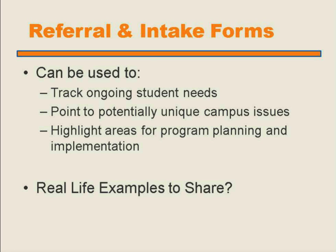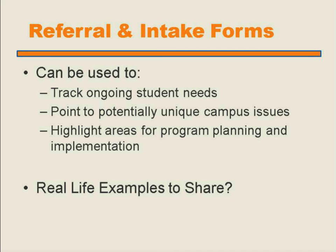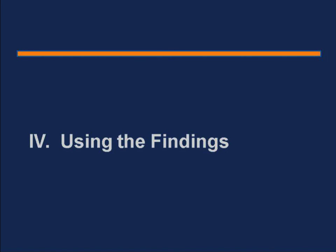And I know we have a question here if there are any real-life examples to share, but I know we're towards the end of our time, so I want to go ahead and turn it over to Carrie Lynn. Yeah, and I just want to also acknowledge that we are at time, and I know that probably a number of people will need to pop off. The last part, we did want to make the session interactive, so I hope that was helpful for those participants to be able to share a little bit with one another and just start to develop a frame of reference for what the other campuses are doing.